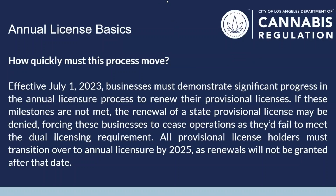How quickly is this process going to be moving? Businesses that have a state provisional license are going to have to demonstrate that they've made significant progress in the annual licensure process in order to renew their provisional licenses. That means that you're going to have a notice of completion or some other evidence that DCR has completed drafting the environmental report for your specific business at your specific license location. If you can provide that evidence to the state, you'll have the opportunity to renew your state provisional license.